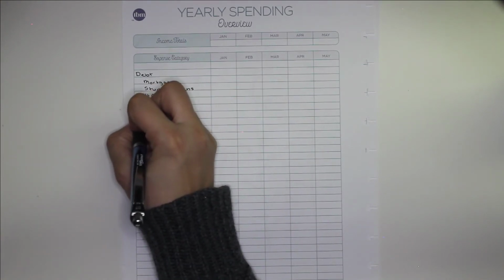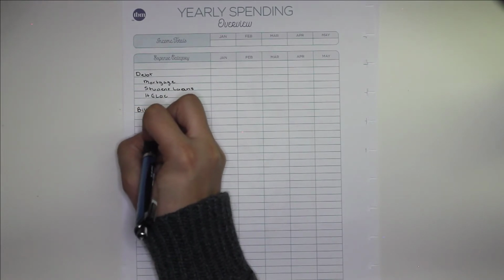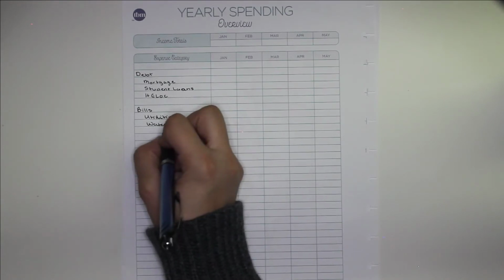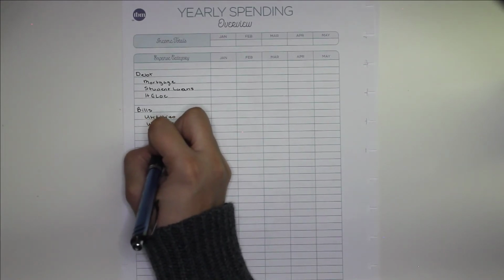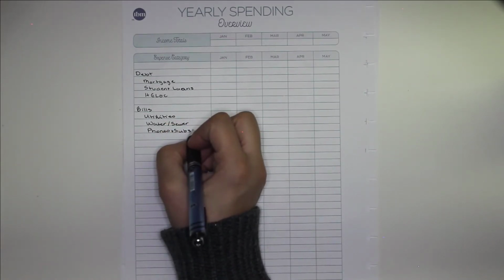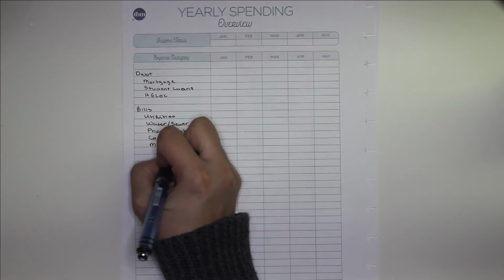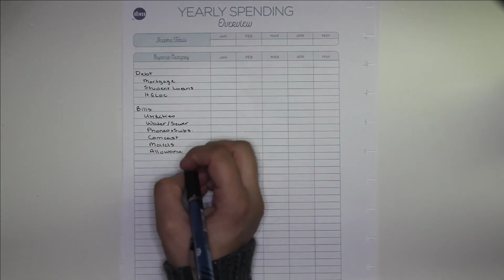And then the next item is going to be bills, and that is going to be utilities, it is going to have water. I should include sewer here. Phones and subscriptions. Going to include our internet from Comcast, and then maids, allowance, not really a bill, but I like to treat it as such, and then charity.